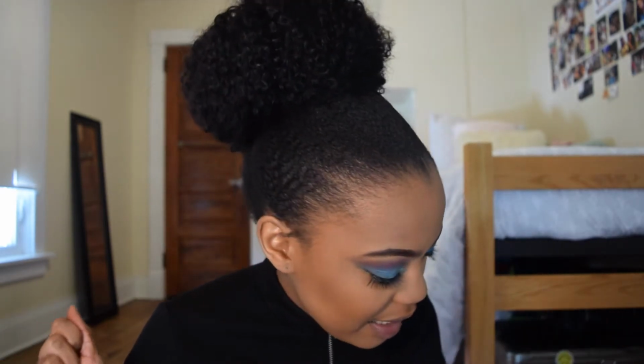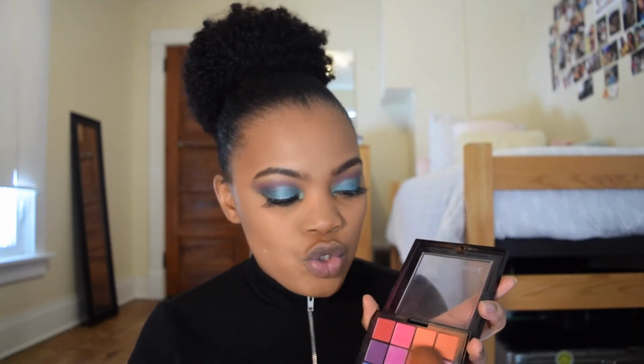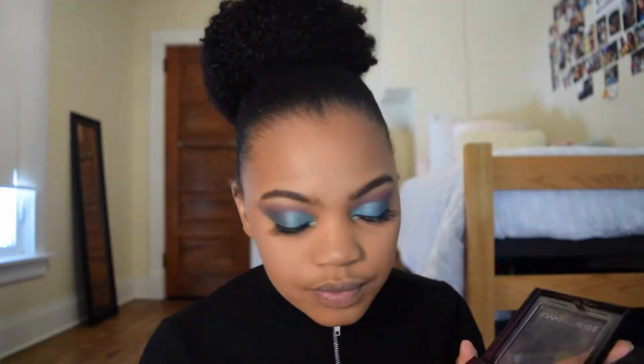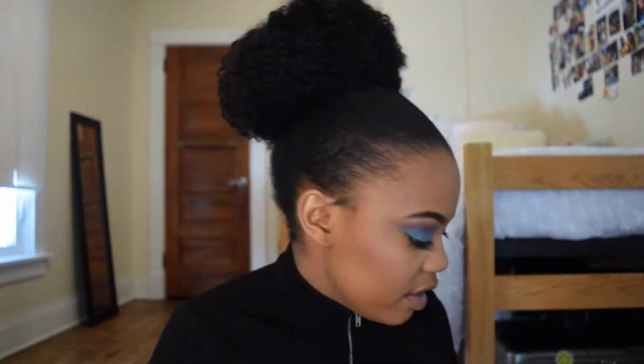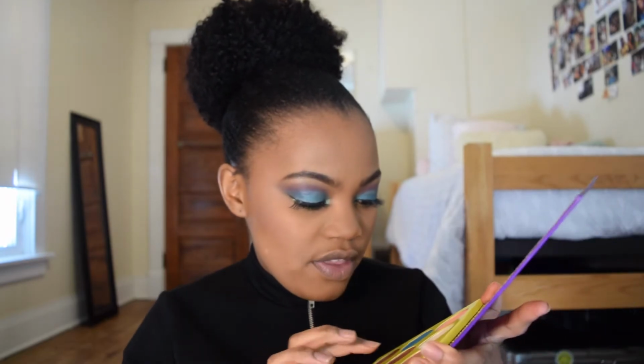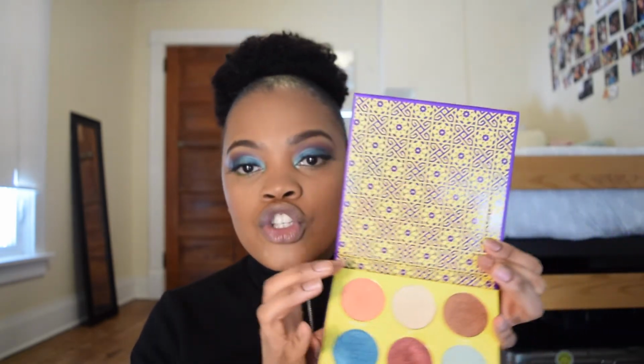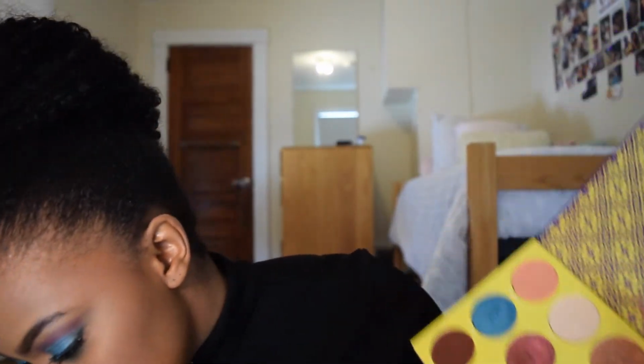Right, and so now I'm going to go in with my blush, and I'm going to use my Ultimate NYX palette again as per usual, and I'm just going to go over the light purple tones. I'm going to go back into my Saharan 2 palette, and I am going to use the shimmer called Aziza, and I'm going to use that as my highlighter.